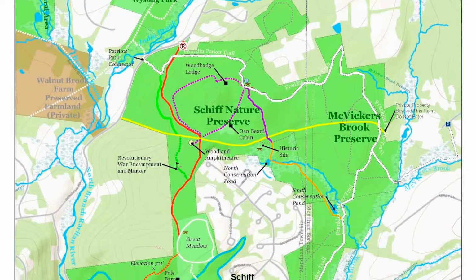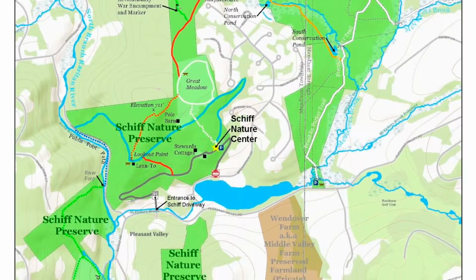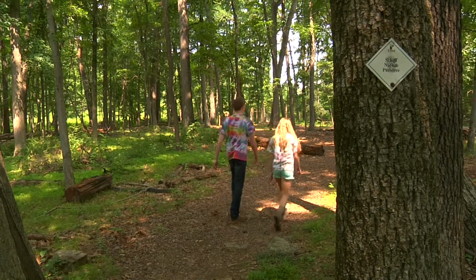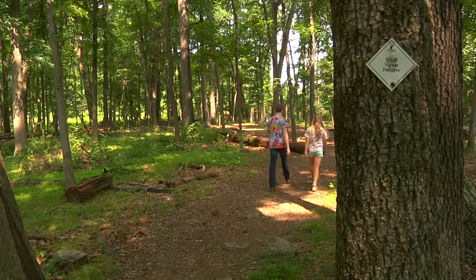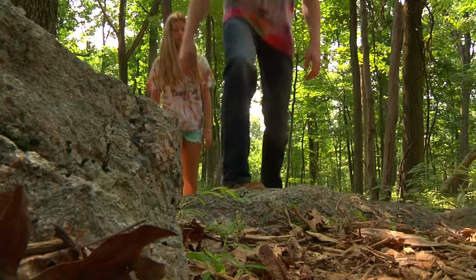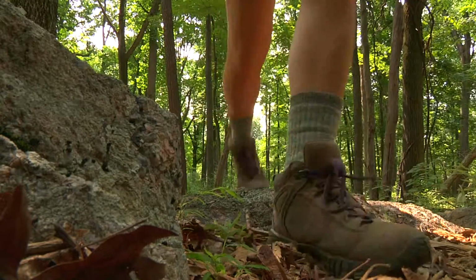Schiff is home to over 700 acres of land in Mendham and Chester. All of our trails are open to the public for passive recreation like hiking, and some are marked for bicycle riding and horseback riding. Schiff has a total of 14 marked and blazed trails and many more planned for tracts of land we've recently acquired.